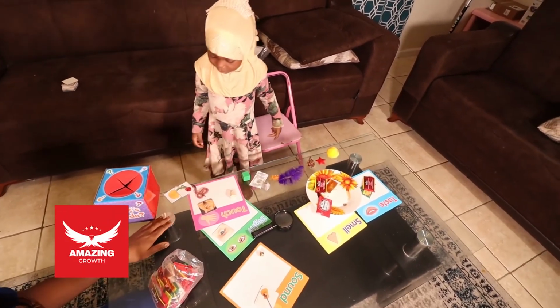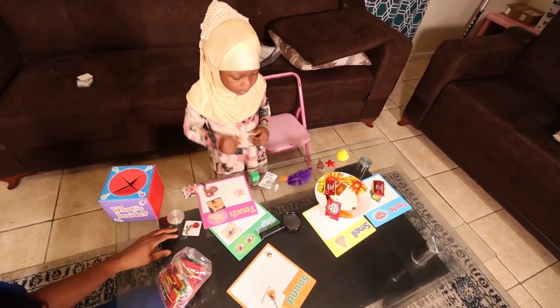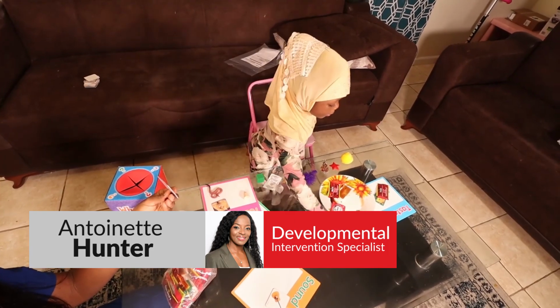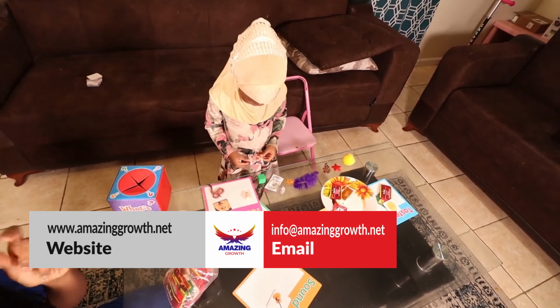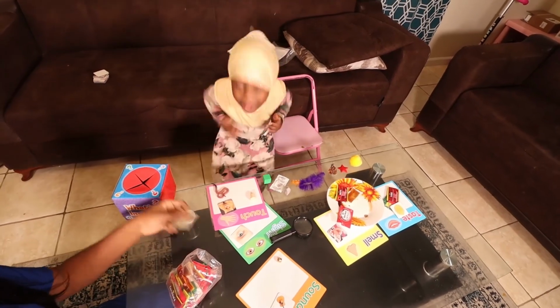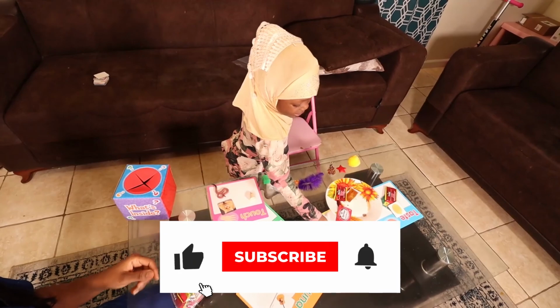And the next thing is, Amira, how about the lemon? Is it for taste? Taste. And what about this one? The perfume. Very good. Good job, Amira. What about the perfume? Do you smell it when you spray? Yes, smell with your nose. Very good. How about the rose? Smell it? Good job.